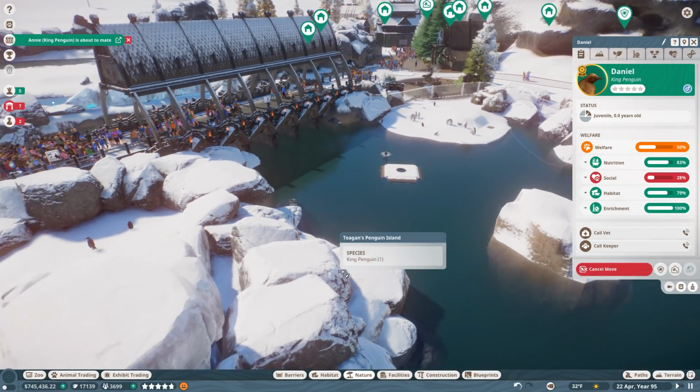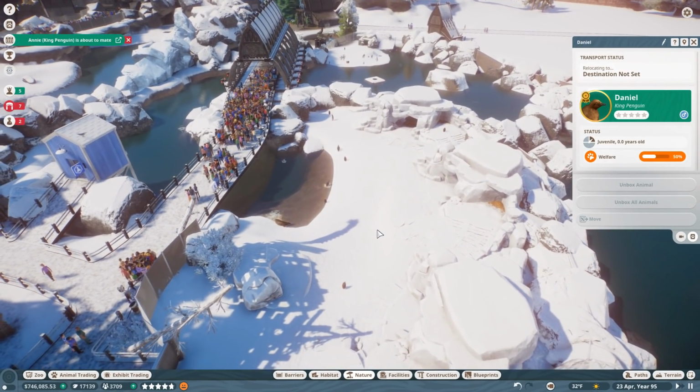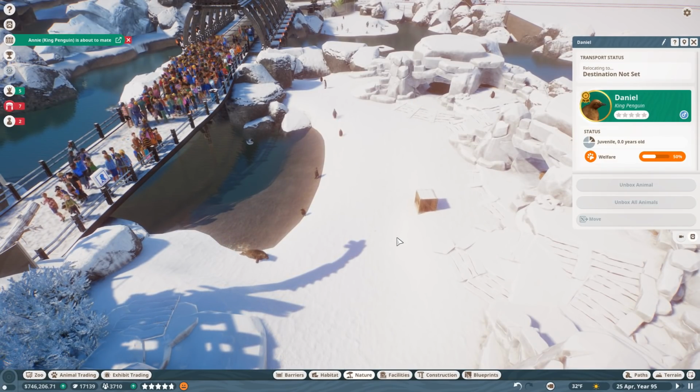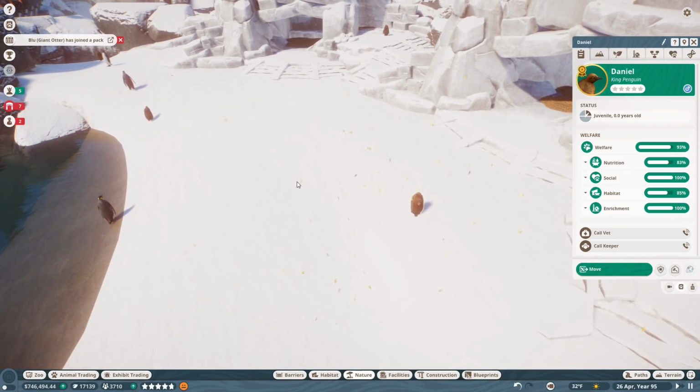That is amazing. Let's move Daniel over here because he needs a little more space to roam, and we try to keep all the babies on this side where all of the guests can ooh and ah about them. And we need to give Daniel a brand new name.